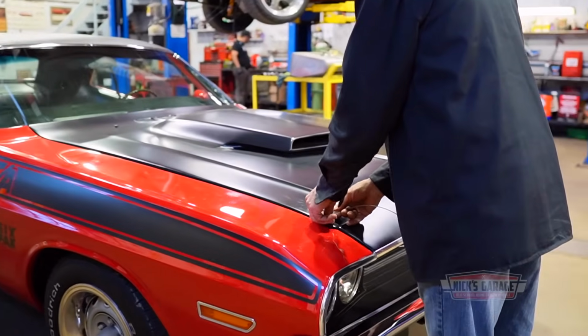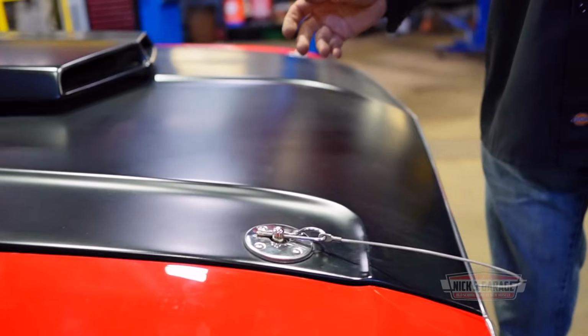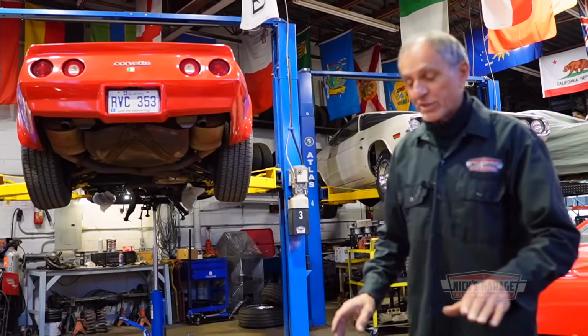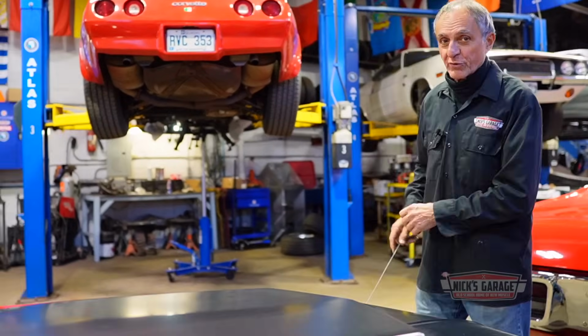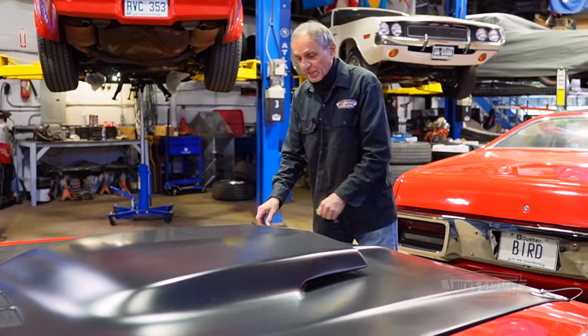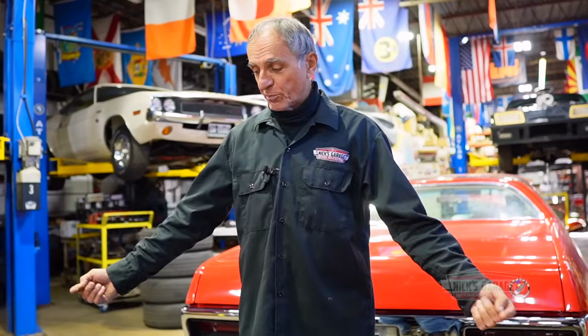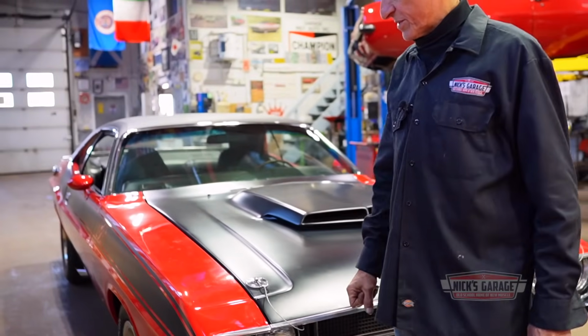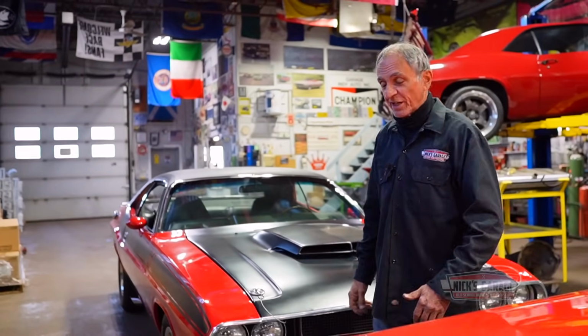This is cool, eh? You guys, when you have a TA hood or an AAR Cuda, don't forget to put the hood pins in because there's no latch. If you forget that and take it out for a drive, that hood's going to open on you. The reason I say that is because a friend of mine, many years ago, had a TA Challenger, didn't put the hood pins back on, went down the road, and before you know it, the hood just came flying off and went over to the back side of the car, and it fell apart into pieces.